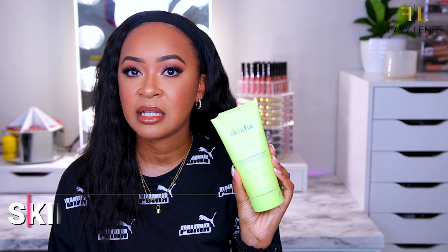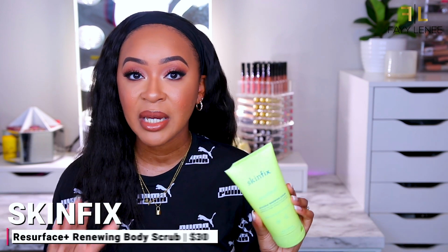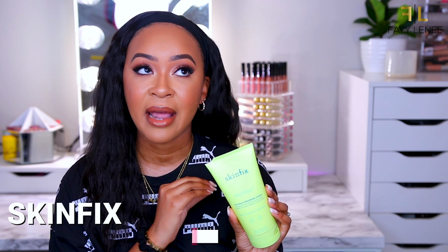So speaking of body, I have a couple of body care products that I want to share with you guys. The first two are exfoliators, and both of them are probably exfoliators that you guys have heard about before. The first one is from the brand Skin Fix. I actually had never tried anything from this brand until I heard so many people trying it out and absolutely loving it. So this is the Resurface Glycolic Renewing Scrub.